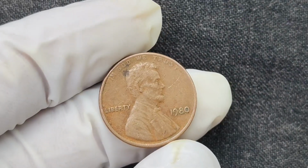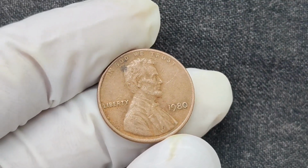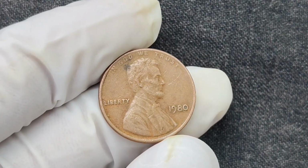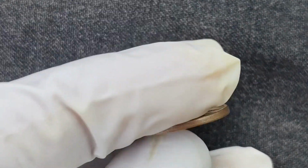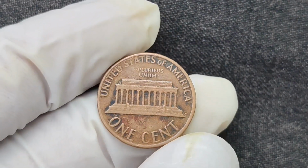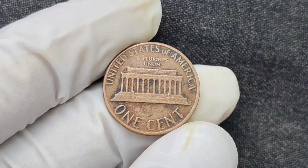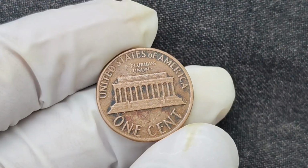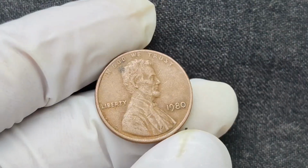Now, I know what you're probably thinking. I've got a jar full of old pennies in my basement, but how do I know if I've got the jackpot? Well, here's the deal. You need to check the date and look for that mint mark, or rather, the lack of it. If you've got a penny from 1980 and it doesn't have a D or S on the reverse side near the bottom, congratulations. You might just have a penny worth a small fortune. It's like finding a needle in a haystack, but when you find it, it's golden.